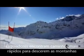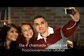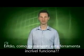Skiers find faster ways down mountains. The uses for this innovative tool are virtually unlimited. It's called the Global Positioning System, better known as GPS. So, exactly how does this incredible tool work?